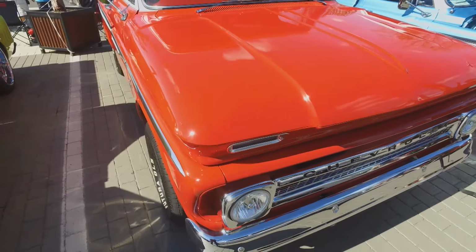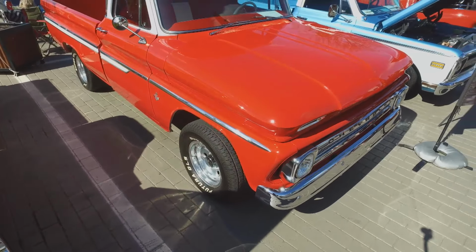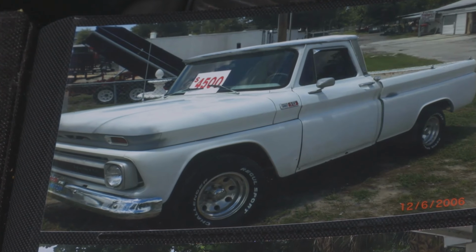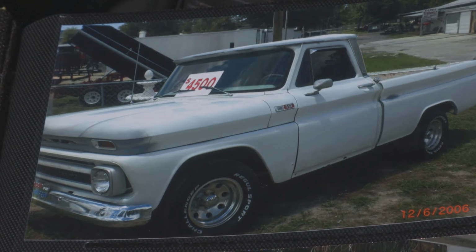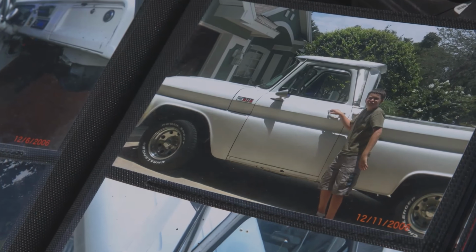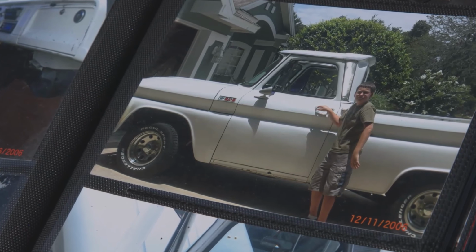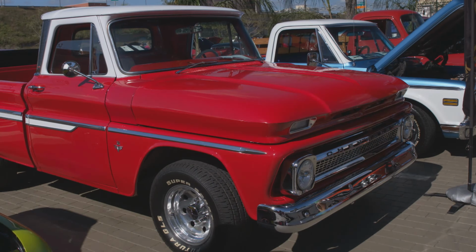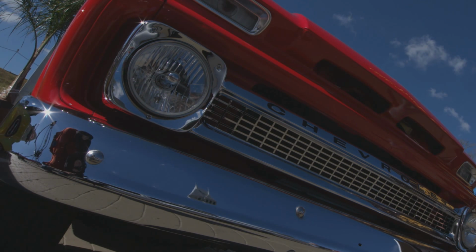Actually, we were camping over on the West Coast, and I just happened to see it on the side of the road, and we said, hey, let's pull over and check it out. We ended up coming back the next weekend, and then we just jumped in it and brought it back up to Pahokee, Florida, where we live. That was back in probably '06. And we finally got it all put back together in 2015 for the Turkey Rod Run.